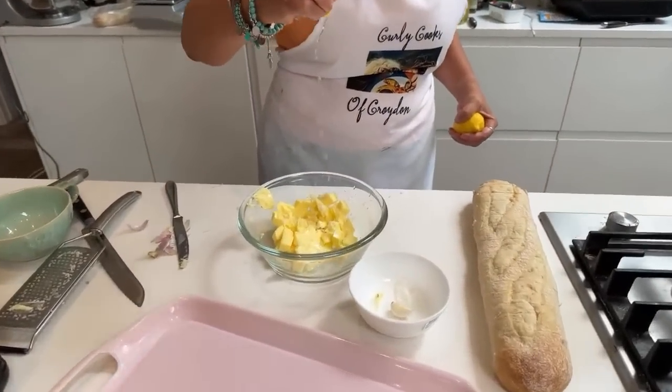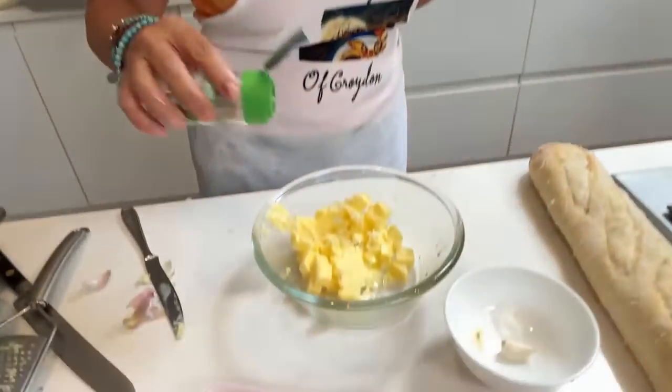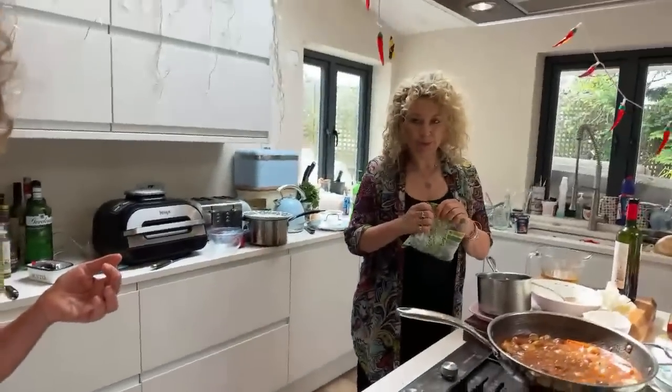It just annoys me, someone who doesn't really like lemon. I always put it in, Martin. You always like my garlic bread. It just cuts down on the fat bit.